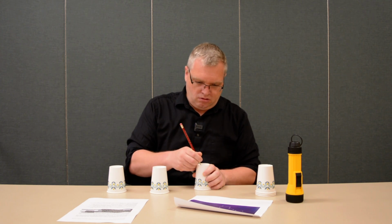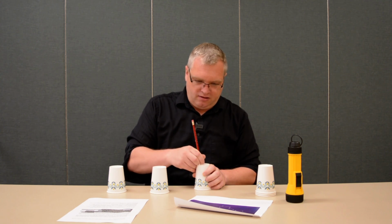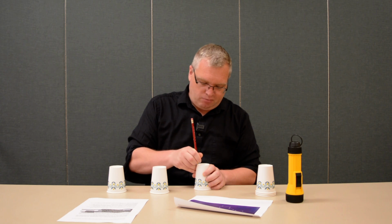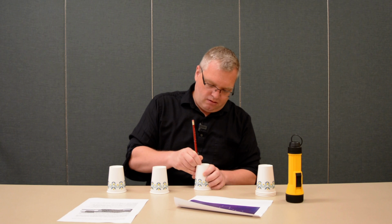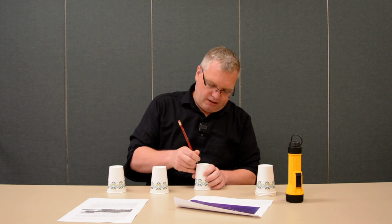And then I'm going to go ahead and do my second hole. Do my third. I don't have a whole lot of room, so it's not going to look perfect. But it'll look fine. And let's make the holes a little bigger. And there we go. We have my Little Dipper right there.